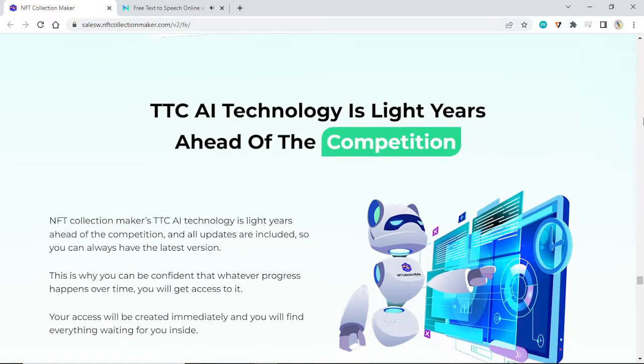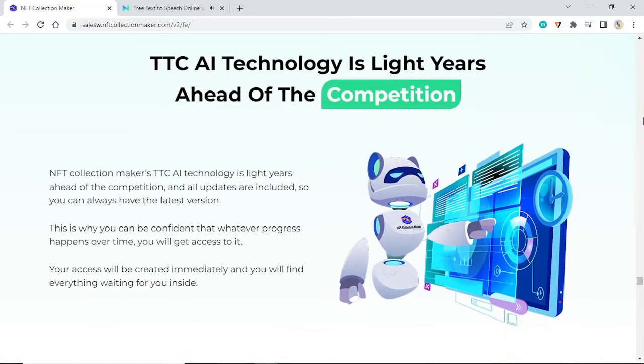NFT CollectionMaker's TTC AI technology is light years ahead of the competition, and all updates are included, so you can always have the latest version. This is why you can be confident that whatever progress happens over time, you will get access to it. Your access will be created immediately and you will find everything waiting for you inside.